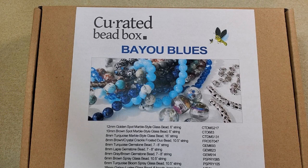I've got the August 2023 curated bead box to share with you all today. It's called Bayou Blues. I know it's awfully early to be getting a bead box for August when we're only a little more than halfway through July. And I was pretty surprised to see it in my mailbox today.